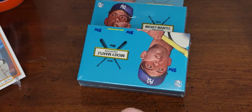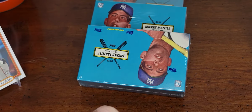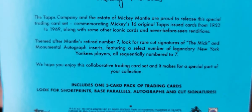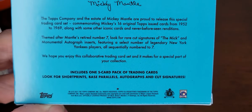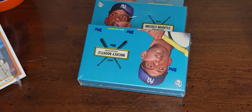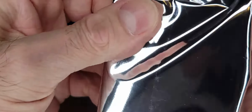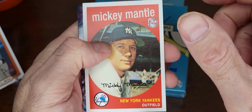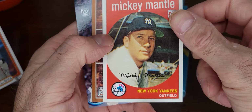Box number 2. Here's the box, the back of the box. The front. Hope we get it. Oh yeah, you get cut autographs of Mickey Mantle. Hope I get one of them. That'd be sweet. There's only 7 though, and it doesn't give you a print run of the boxes yet. So we'll see.